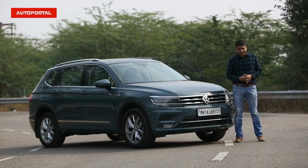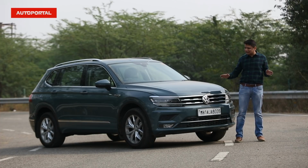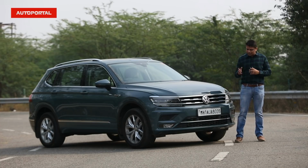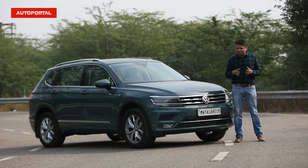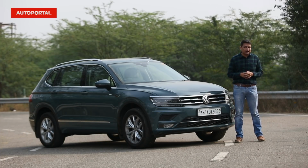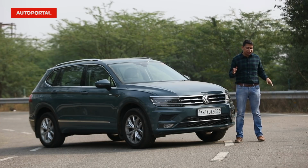Well, this here is the VW Allspace. It's a car which comes with 7 seats. It's an SUV, and in terms of pricing, it retails for about 35 lakh rupees ex-showroom, of course, and it takes on the likes of the Endeavour and the Fortuner. But which one is the best looking car of the lot? You can let me know in the comment section below.